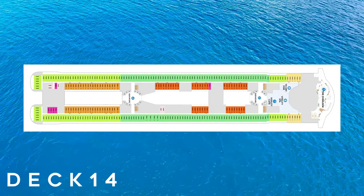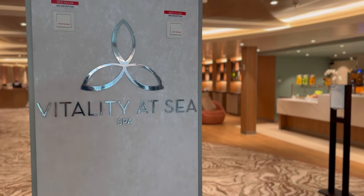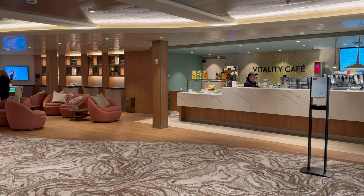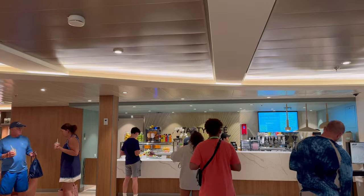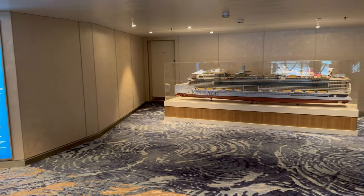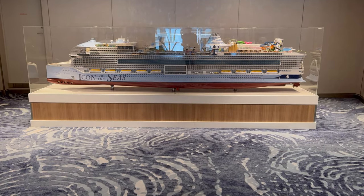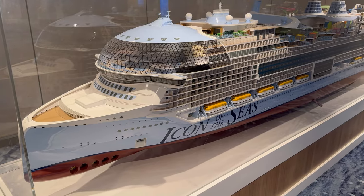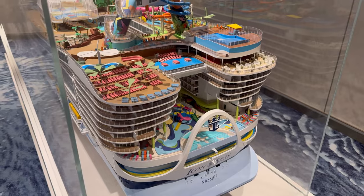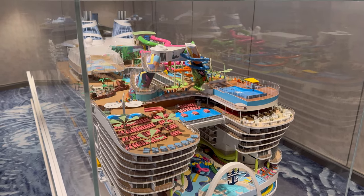Jumping on down to Deck 14, you can find Icon's Vitality Spa, which is spread across two decks. You can get all of your favourite spa treatments here, and there's even a new healthy smoothie bar. Also, if you're prepared to take a long walk all the way to the aft of Deck 14, you're in for a treat. In a rather inconspicuous location tucked away on Deck 14, you can find a huge scale model of Icon of the Seas. So for any ship nerds like myself, this spot is heaven.